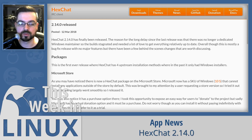They've decided to rewrite a lot of the build system to use Meson, as well as adding some different build packages. They've added support for Flatpak and Snaps, as well as adding support for the Windows Store. They decided that the Flatpak is the one they recommend. So if you're interested in checking out the latest version of HexChat, then they suggest to use the Flatpak, even though there is an option for both.